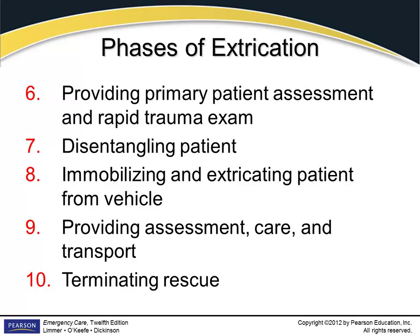Any questions on these 10? The order? Pretty self-explanatory. Any comments, thoughts?